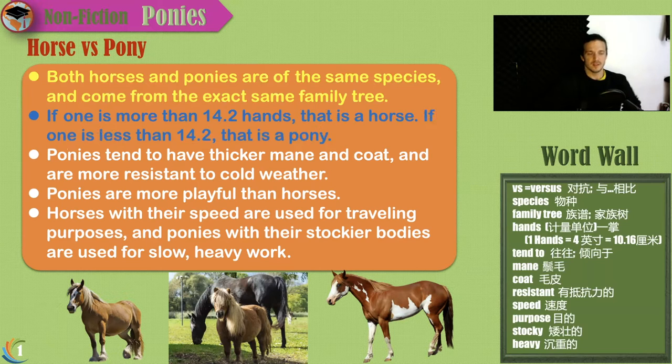Here's the difference. I think it's about size. If one is more than 14.2 hands, that is a horse. If one is less than 14.2 hands, that is a pony. Okay, so it's just size. But I wonder whose hands.